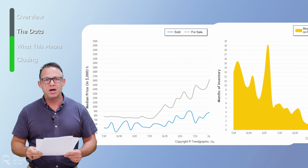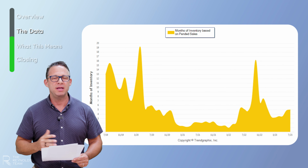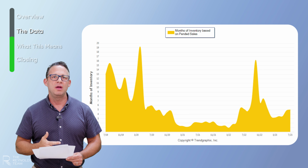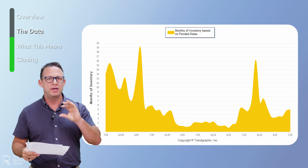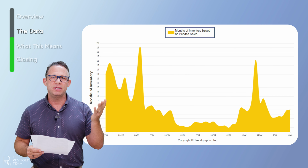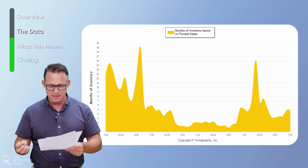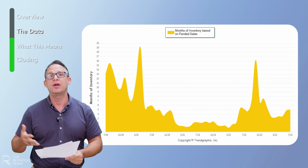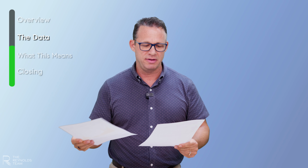The months of inventory was another big difference. Pre-pandemic, it was not unusual to have 12 months of inventory because the sales were pretty much what they are today, but the inventory was double. So the inventory back then was about 12 to 13 months, and now we've gone up to 5. Just a year ago, we were at 2 months of inventory.